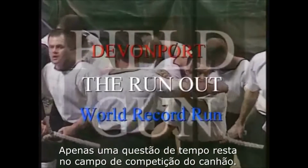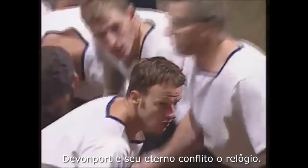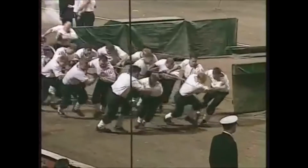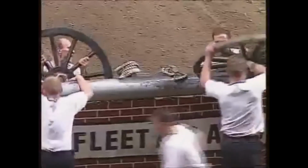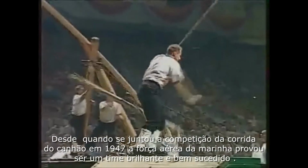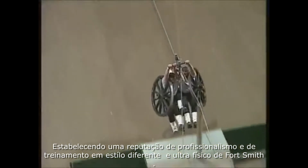With just a handful of runs left in the Royal Navy's field gun competition, Devonport took on Fleet Air Arm and the clock. Their old and experienced crew were on the brink of history. Since they joined field gun in 1947, Fleet Air Arm proved to be a brilliantly successful team, establishing a reputation for professionalism and an approach to training altogether different from, say, Portsmouth's traditional and ultra-physical style.